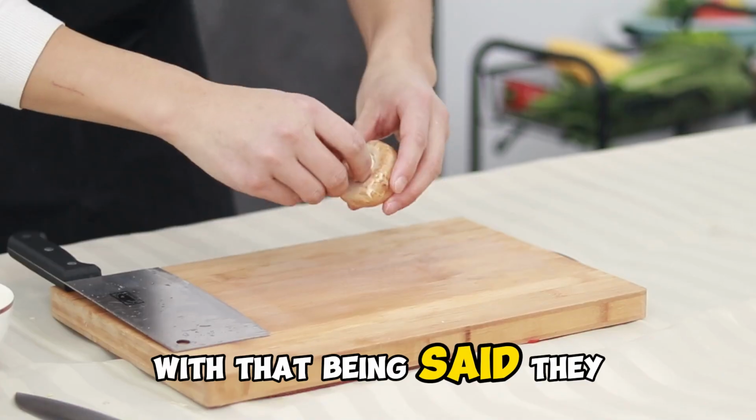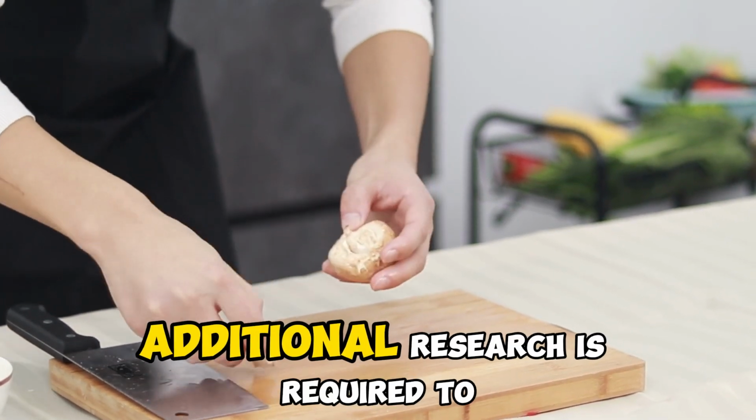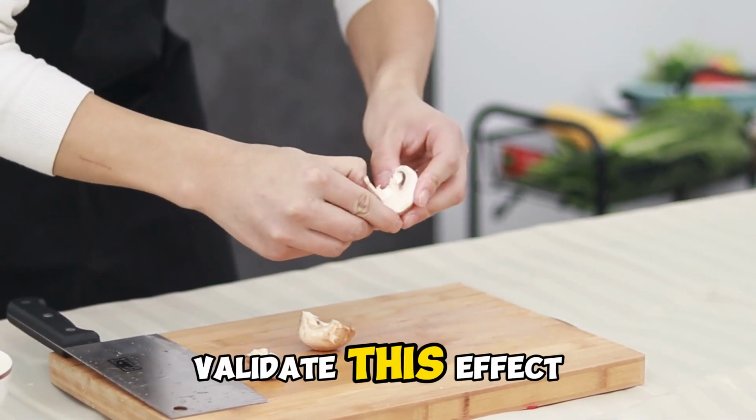With that being said, they emphasize the fact that additional research is required to validate this effect.